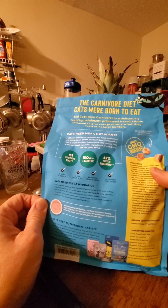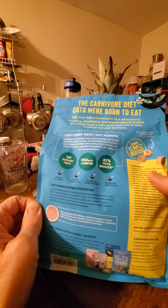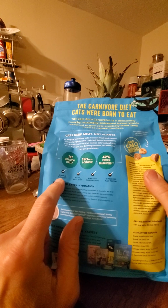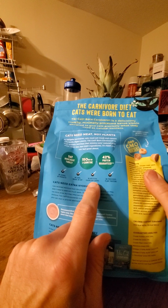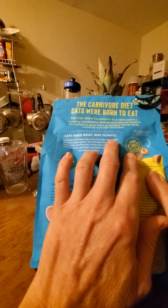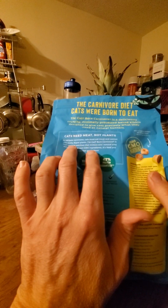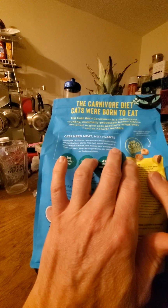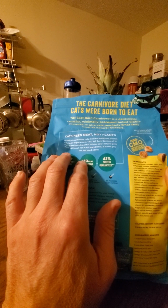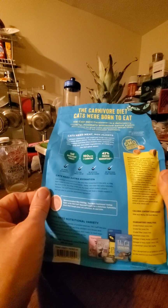Deboned turkey, chicken meal, peas, dehydrated chicken, powdered cellulose. Wait a second, you said no animal byproduct. I can come back to that. No animal byproducts, no corn, wheat, or soy, no artificial colors or flavors, no processed plant proteins. Okay, I like that. Cats must eat meat and cannot efficiently digest plants. It's a high protein nutrition that mimics cats' natural prey diet. Yeah, sure. Cats naturally predate on peas and powdered cellulose and yeast and flaxseed. Yeah, okay, you've lost me there.